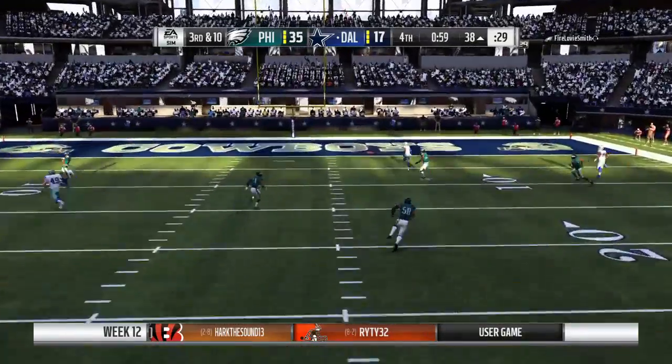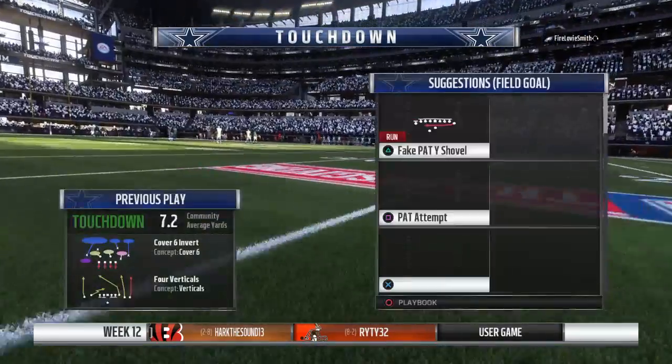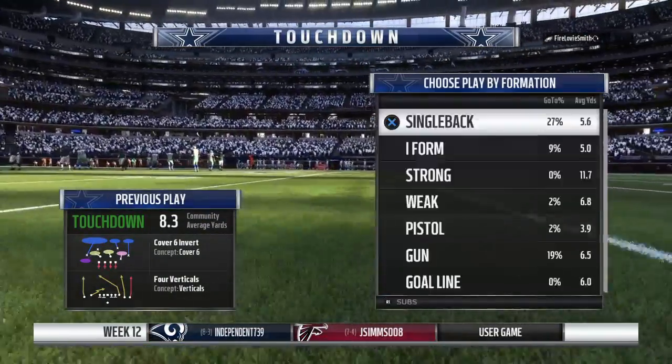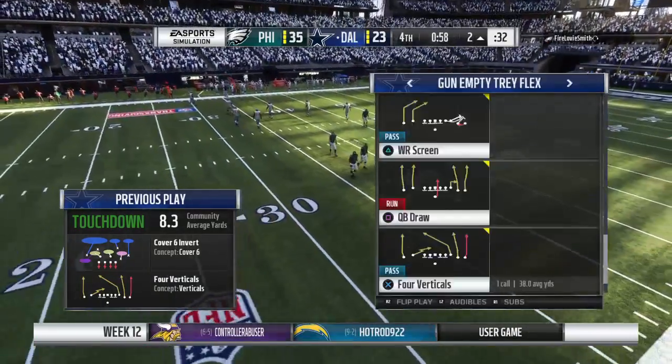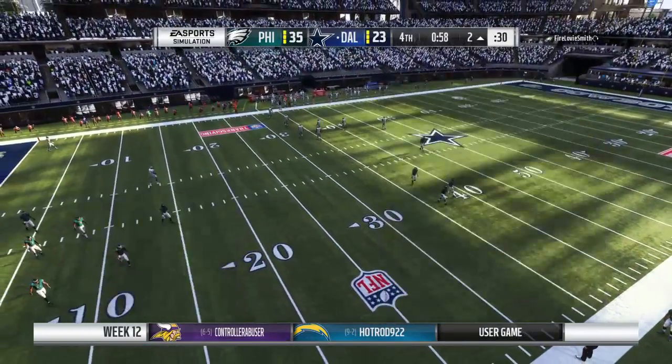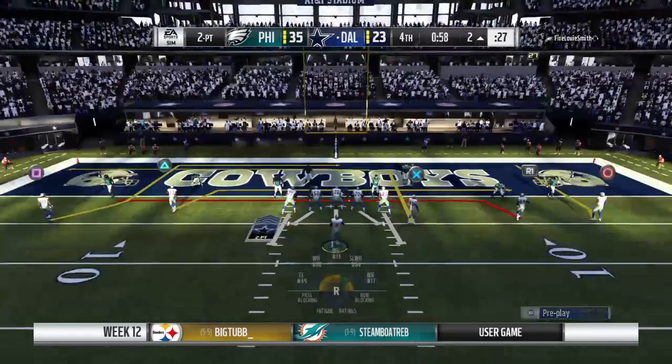He's going to let it fly. And that is caught. Touchdown, Cowboys. Tavon Austin. His 3rd touchdown now on the year. And the Cowboys get a bit closer. And now they'll empty the backfield here as they elect to go for 2.